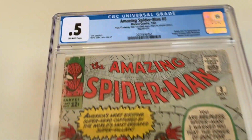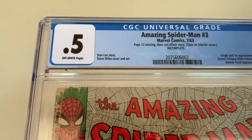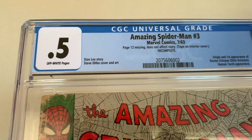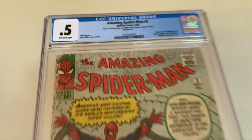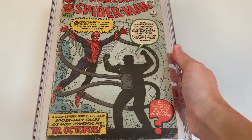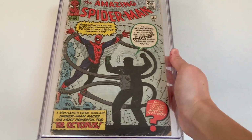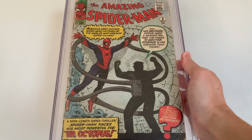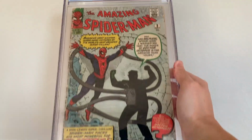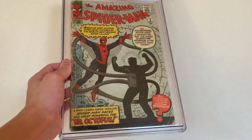Really the only thing that's problematic with this is that it's missing page 12. It doesn't affect the story, and there's some tape on the interior cover. It's incomplete, off-white, not the worst cover condition. But yeah, this book is just too expensive. And this is probably the only condition of this book I'd be able to afford.